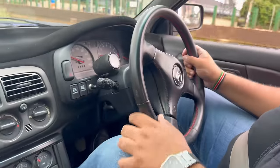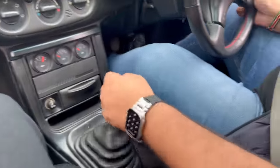Gauges, it's got a boost gauge here, but my gauges are tempting. Very interesting. So I've never driven a GC8. It's actually one of my first times driving a GC8.